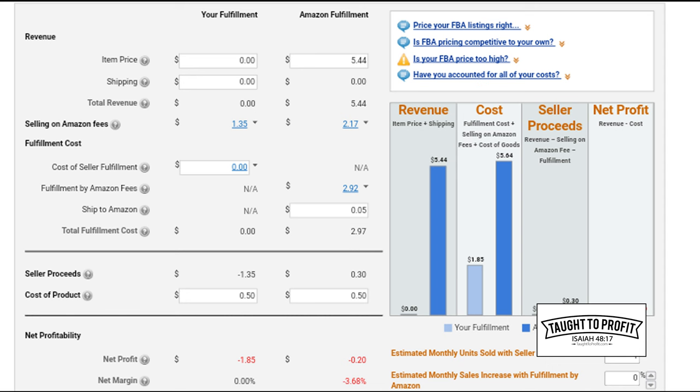Now, you don't have to do books. I'm just talking about books in this particular scenario because this is what was asked of me. But any kind of item, you need to get out there and learn the products. Learn what they sell for. Learn what is popular. Learn what's not popular.